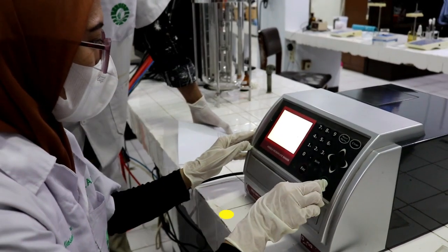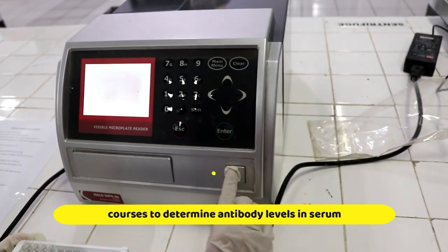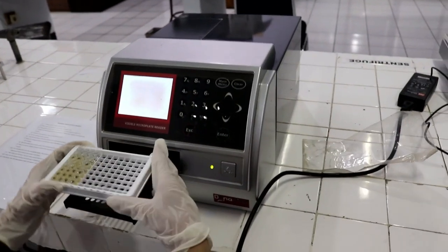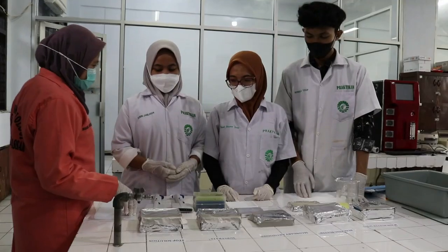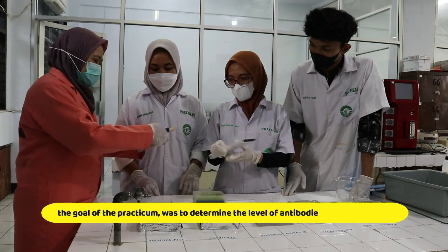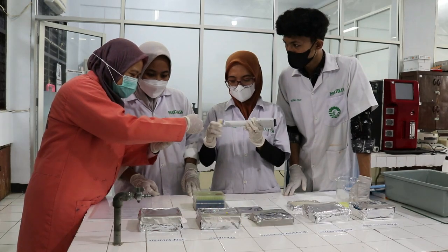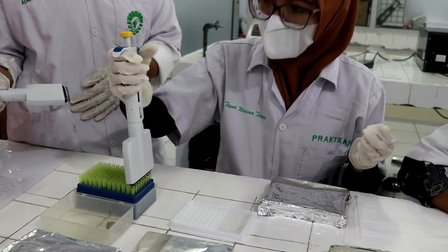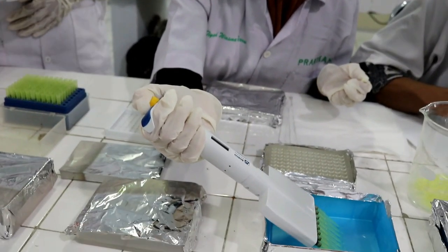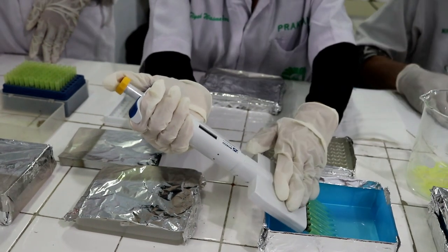ELISA reader. This tool is used in immunology, biochemistry, and biotechnology courses to determine antibody levels in serum. Blocking buffer, sample, ELISA washer, secondary antibody or serum, and substrate color are the tools and materials used. The aim of this experiment, which was done with an ELISA reader, was to determine the level of antibodies in serum samples. The first step in measuring antibody levels in a serum sample is sample preparation, which includes a control. An ELISA plate coated with antigen, tools are multipipette, and reagents is kit.